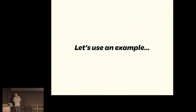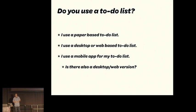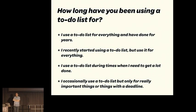So let's have a look at one of these screening surveys. The kind of questions we want to ask here are things like this. First of all, you want to find people who have solved the problem. So the very first question we're going to ask here is, do you use a to-do list? And you're looking for people who are saying yes to this question. You're looking for people who have been using a to-do list for a reasonable amount of time.